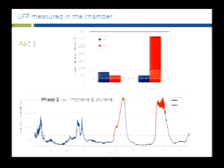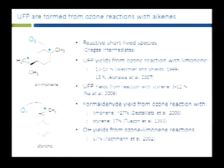And you can also see in the traces that were measured with the condensation particle counter, you can see very clearly the red portions of the curve, which is when the air cleaner was on, how the particles spiked very quickly. And this is due to the very well-known reaction of 2 of our VOCs, styrene and limonene, with ozone. And this is a chemistry that is very well known. I'm not going to describe it in any detail, but just to give you the highlights and particularly the more quantitative details here.